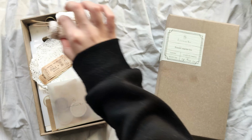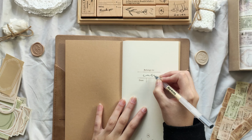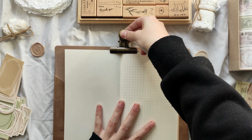And now let's plan for 2023 using all of the products that I just showed you. Okay, so the first thing that I'm doing in my brand new traveler's notebook for 2023 is just writing my name and the date. I just gently wrote CAT and the date for 2023. And I normally keep this page simple because I'm not going to look at it ever again. So let's move on to my yearly cover page.